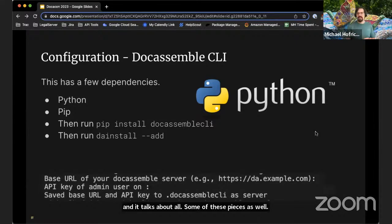Docassemble CLI is the next tool in here as well. You'll need Python, you'll need pip. Pip can be somewhat of a hassle on a Mac. So if you're installing it, there's some workarounds. Again, I've got a link in my slide deck notes.